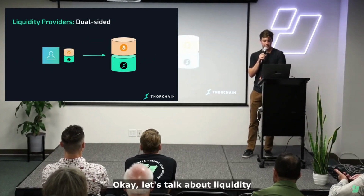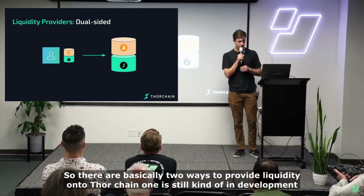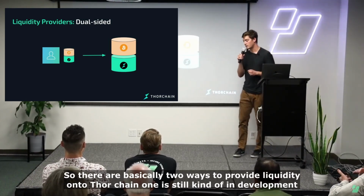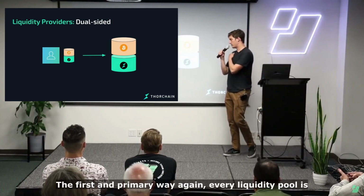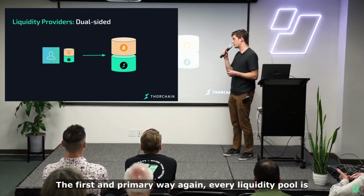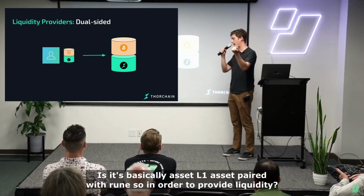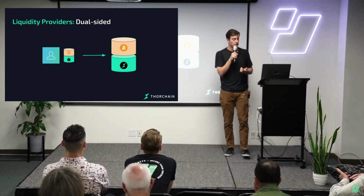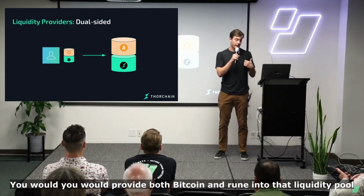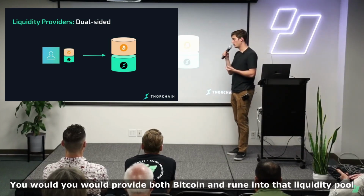Okay, let's talk about liquidity. There are basically two ways to provide liquidity onto THORChain. One is still kind of in development. The first and primary way, again, every liquidity pool is basically an L1 asset paired with Rune. So in order to provide liquidity, you would provide both Bitcoin and Rune into that liquidity pool.